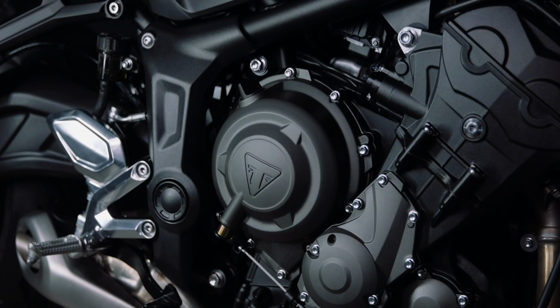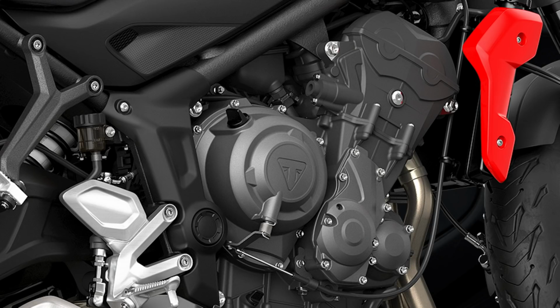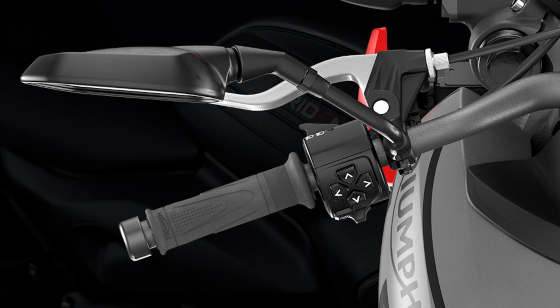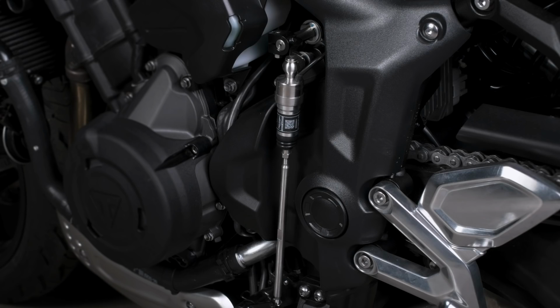Other key engine features on the Trident include a 6-speed gearbox with ratios optimised specifically for this bike, as well as the final drive ratios, with what looks like a pretty large rear sprocket for some snap off the line. It also gets a slip assist clutch, which will prevent the rear wheel from locking up when downshifting aggressively, whilst also resulting in a lighter feel at the lever. And there's an up and down quick shifter available as an option for clutchless gear shifts, and in my experience, Triumph's quick shifters are pretty damn good.